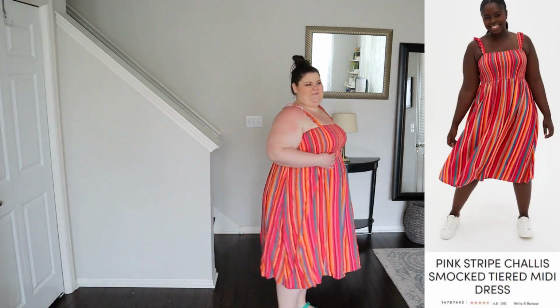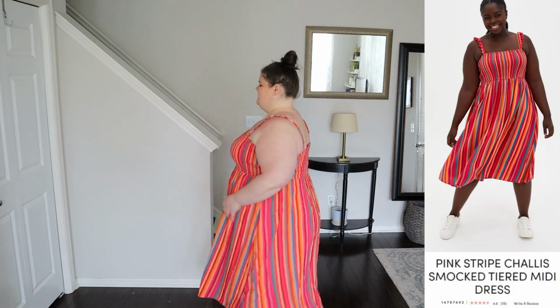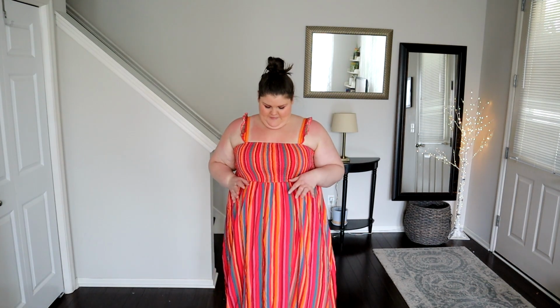So this next dress brings the summer colors. This is the striped challis smocked midi dress. I'm wearing a size 3. It's 100% rayon. It's in the color striped pink and it was $69.50.